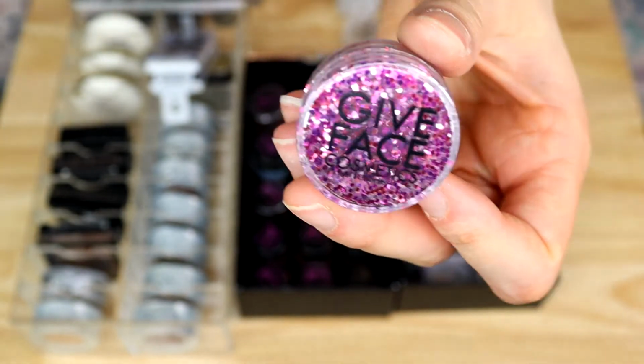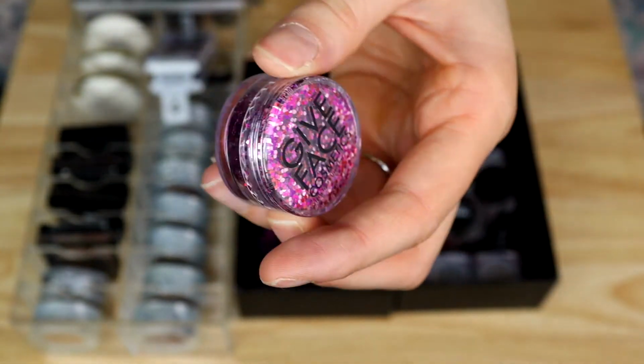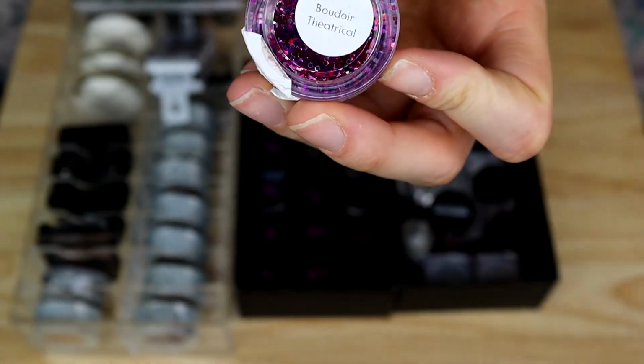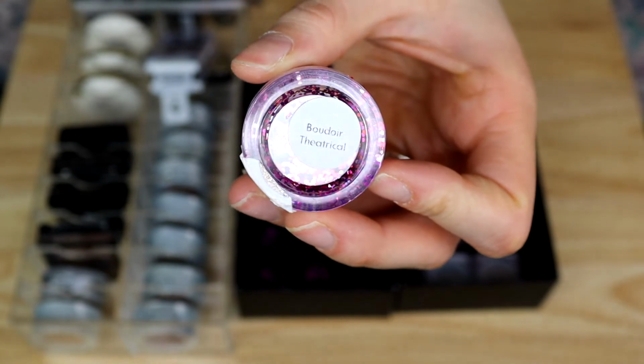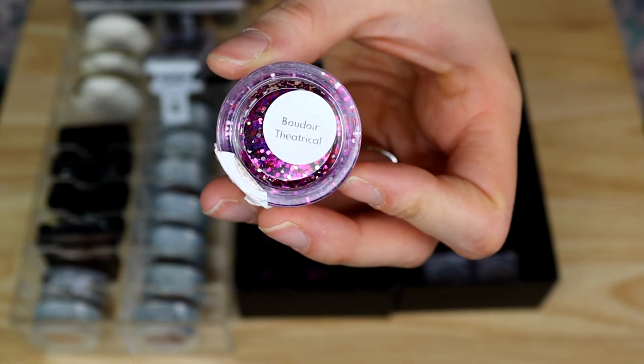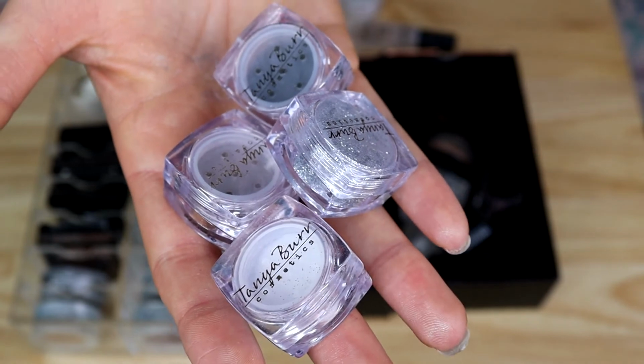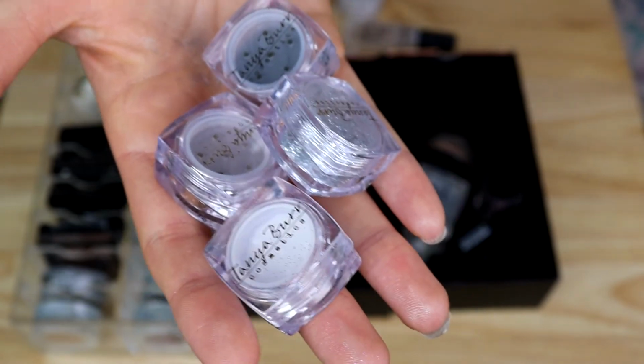This one is a chunky glitter, and it's in that shade. Oh, there we are. It's in that shade right there. Hope you guys can see the name okay. Really nice. I want to do fun kind of looks, so I'm going to be keeping this one. I have four here of the Tanya Blur Loose Glitters. I'm keeping these because I love doing fun looks with these.